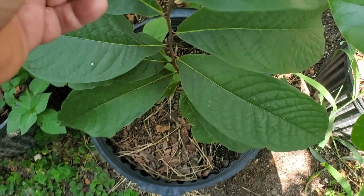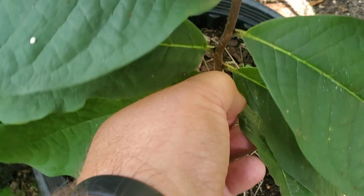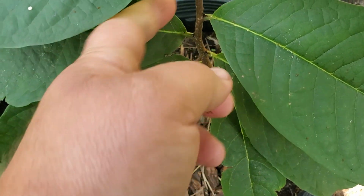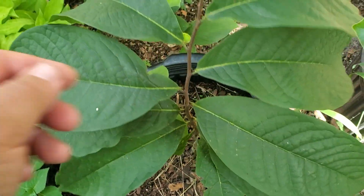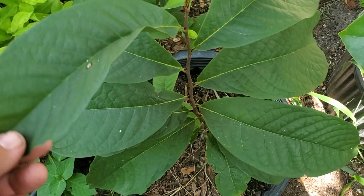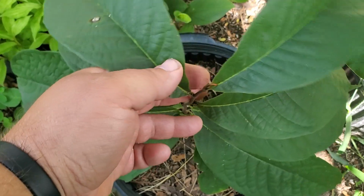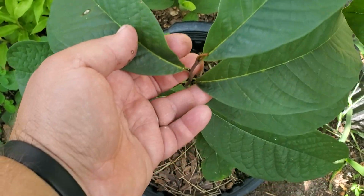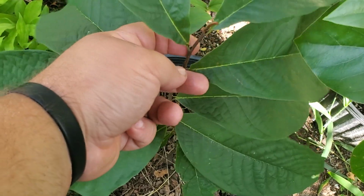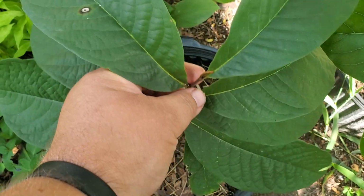The only issue I'm having is it's sending out a shoot and then it dies back. This was last year's growth. It grew about 2 feet and died back. And then it grew this year. I'm not entirely sure why it's doing that. But other than that, it seems fairly healthy and happy. It might be doing better if I had it in the ground, I'm not sure. But I would so love to get full-size, delicious pawpaws off this here in Florida. That would be so cool.